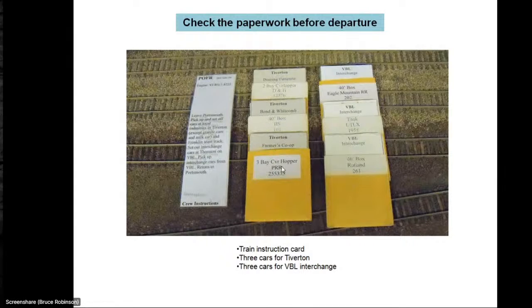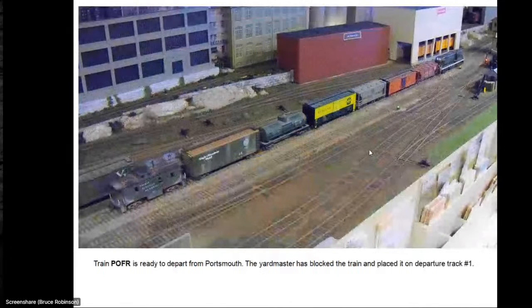The cars are the 6 cars here, and 3 of them are going to go to Tiverton, and 3 of them are going to go to interchange with the Valley Branch Lines. So it's a pretty straightforward and simple run for us here tonight. This is Portsmouth.